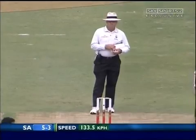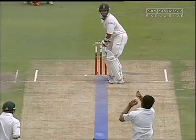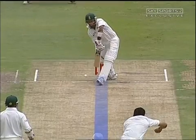That is close. That is close. He took a good hard look, Daryl Harper. I want to see it again. We called it. We said they were looking for the in-swing. It was nice and full. Daryl Harper's not sure himself. And I'll tell you what, let's have a look at this one. Does it pitch on? Yes, it does.